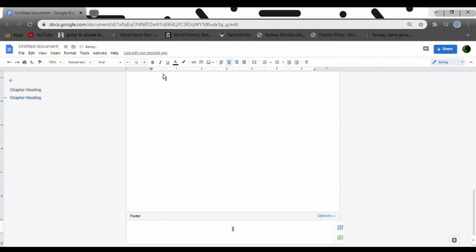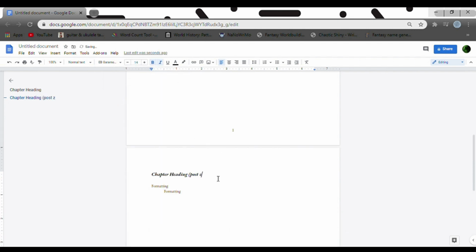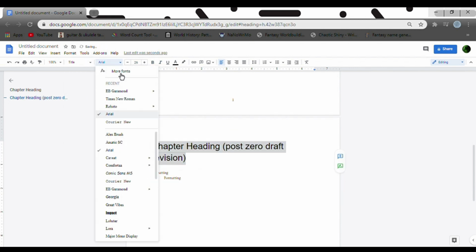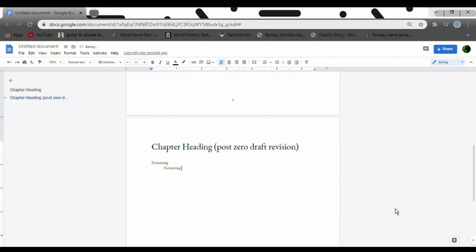Then, after the zero draft revisions, I revise my zero draft straight in the doc, and to mark my progress in the doc, I change the formatting on the chapter headings. Just highlight it, go to the little styles drop down menu, and then choose title. Then I change the Arial to Garamond, no bold or italic. She is eye-catching enough. That's all I do.